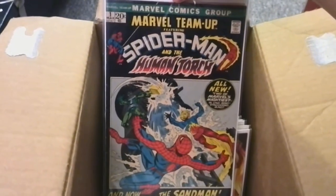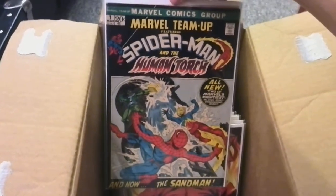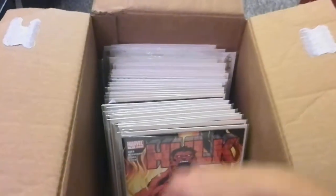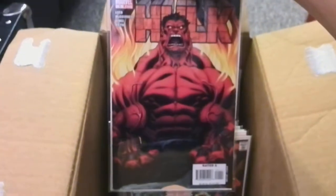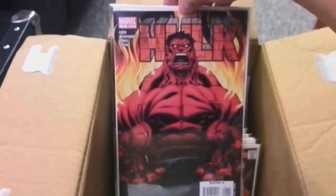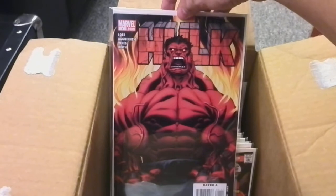Marvel Team-Up #1, Spider-Man and Human Torch. Picked this one up from the flea market in my town. And you can get a lot of these really cheap first appearances and stuff of newer guys. Like this cost me $5. It was near mint at the time.